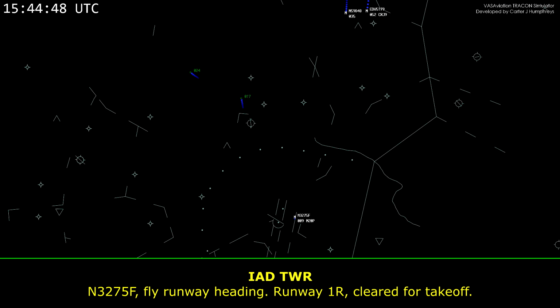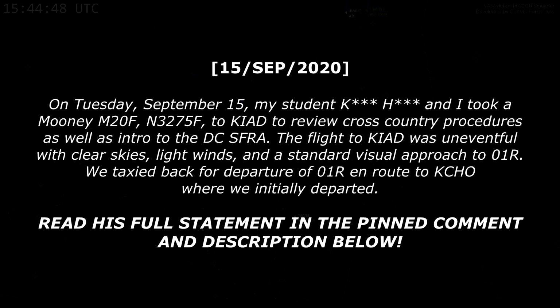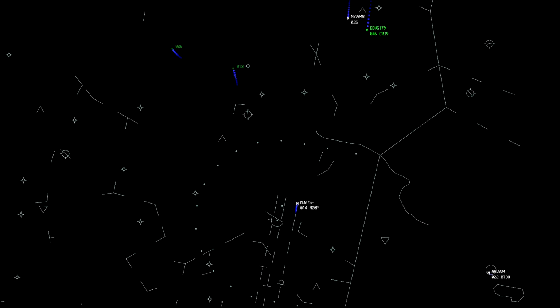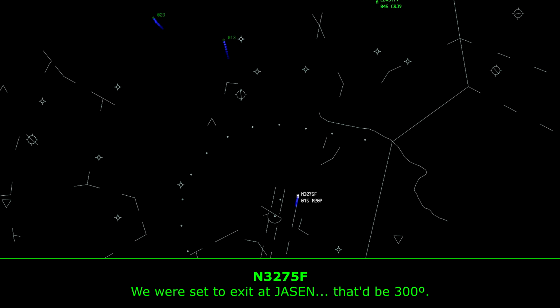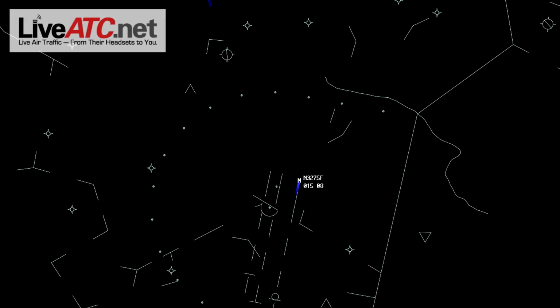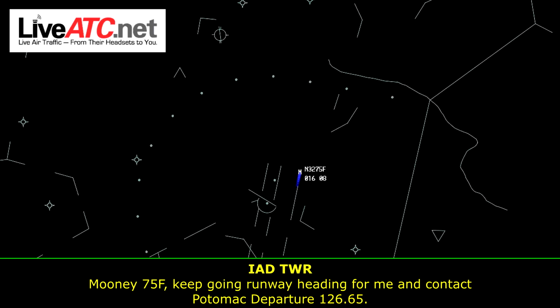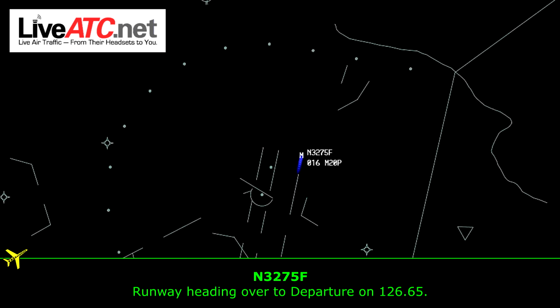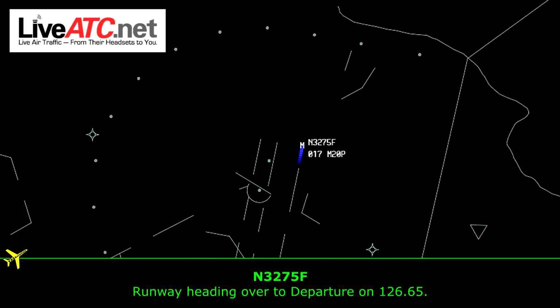November 3275 Foxtrot, fly runway heading, runway 1R, clear for takeoff. Number 75 Foxtrot, your on course is 130, right? We were set to exit at Jason, that'd be 300. Number 75 Foxtrot, then keep going runway heading for me and contact runway departure, 126.65. Runway heading over to departure on 2665, thanks.